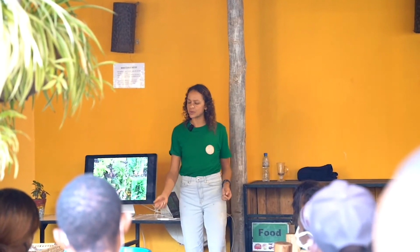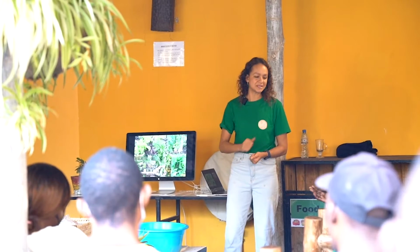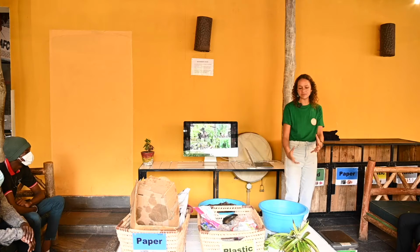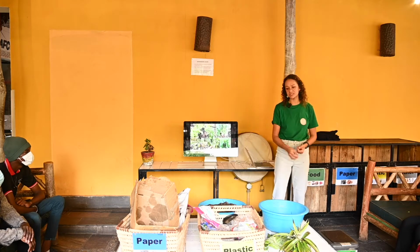And you get so used to it. Once you have your separate little bins or even little boxes within your home, it becomes second nature. It becomes so easy. When you peel your potato, the potato peels go straight into the food bin. If you cut your rape, the ends of the rape that you're not using go straight into the food bin. At the end of the day, you take it out to your compost heap.